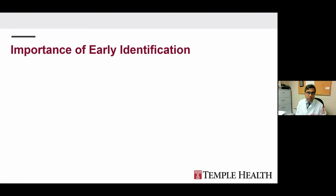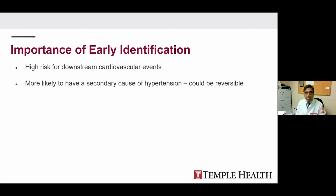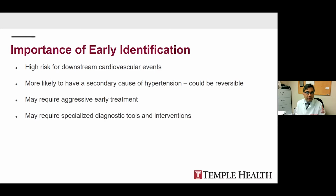So what's the importance of early identification of patients with difficult to control blood pressure? There's a high risk for downstream cardiovascular events in these patients, and clearly literature shows that many of these patients can have early cardiovascular disease, and it's really important to assess these patients earlier rather than later. I think an interesting point here is that many of these patients will probably have a secondary cause of hypertension, and we'll talk about this a little bit later. Identifying these secondary causes could lead to reversibility of their difficult to manage blood pressure. Some of these patients may require early and aggressive treatment. So it's really important to identify these patients earlier than later. And a lot of these patients may require specialized diagnostic tools and interventions to assess what's going on.